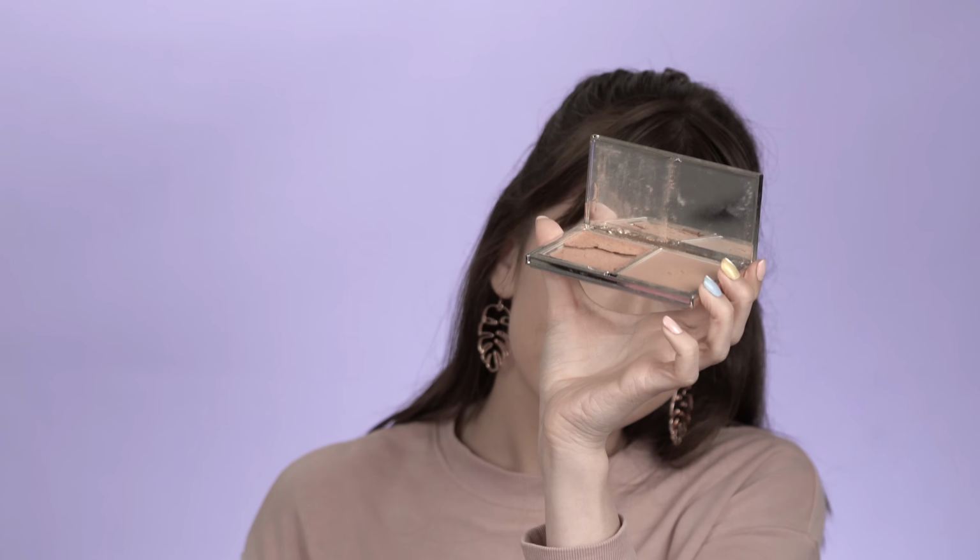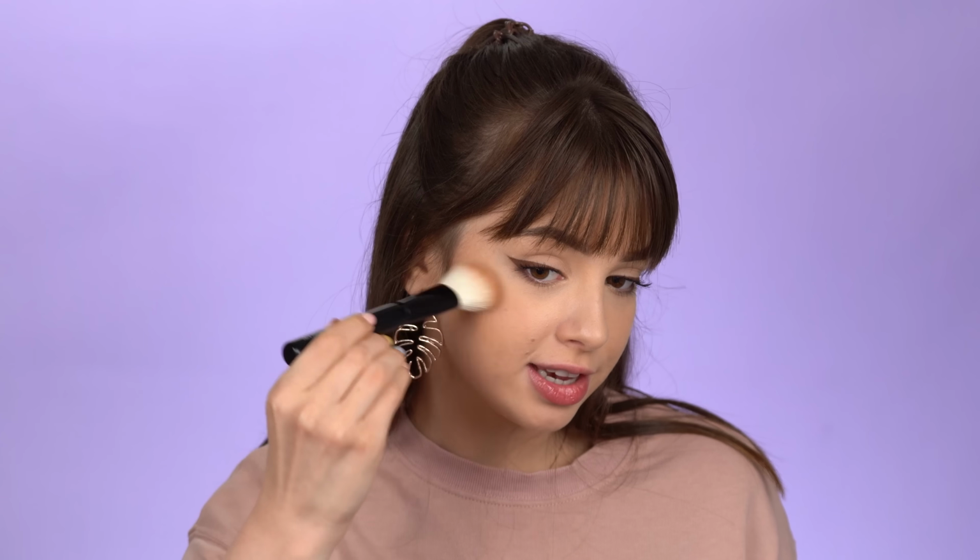Something terrible happened, you guys. I can't be serious for like 5 seconds. Anyways, I'm just being overly dramatic, but look what happened. Rest in peace, my dear Yayy light to medium bronzing duo palette. I'm gonna miss you. I don't even use this shade. I prefer the one next to it, so I'm gonna take some of it. I'm gonna use that to bronze my face.